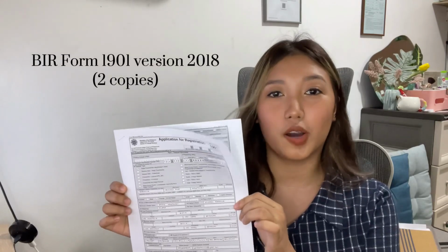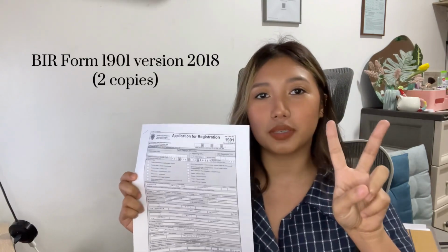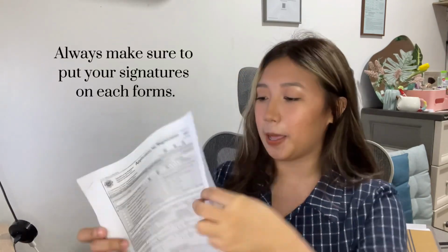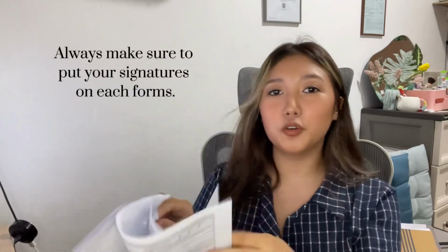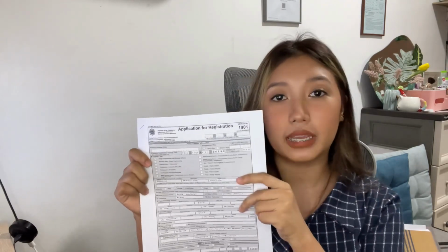So, ang unang form na kailangan natin is itong BIR Form 1901 version 2018. So, ang kailangan po natin dito is 2 copies. And then, don't forget na i-sign yung mga forms natin sa last page. Ayan. So, nandyan yung mga sign. So, dapat ma-sign natin siya. So, dito sa mga forms, hindi nyo naman siya i-fill out lahat. Nandun din sa guidelines kung ano lang yung fill out nyo, yung tamang pag-fill out. BIR Form 1901 po is yung application for registration. So, talagang kailangan natin to. And 2 copies po yung kailangan natin.